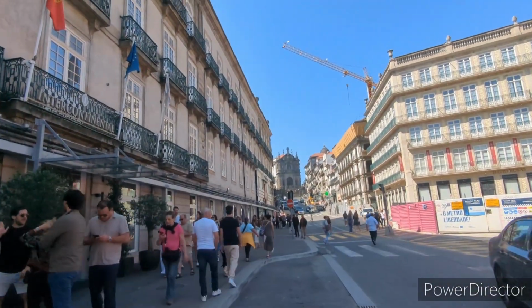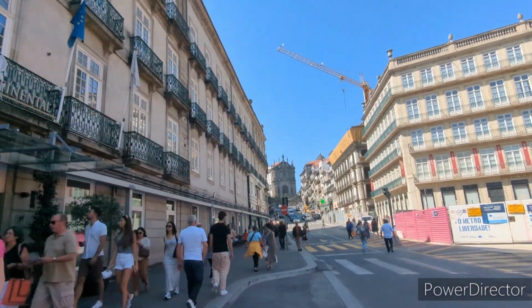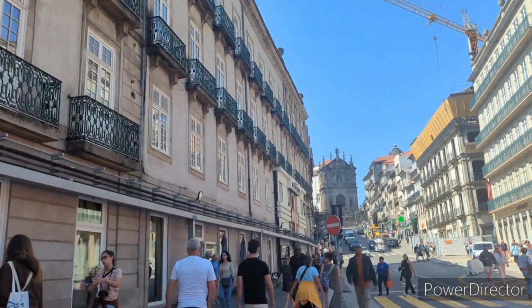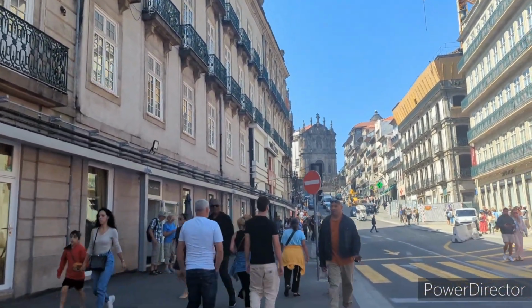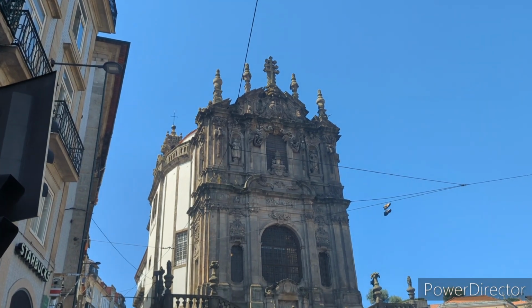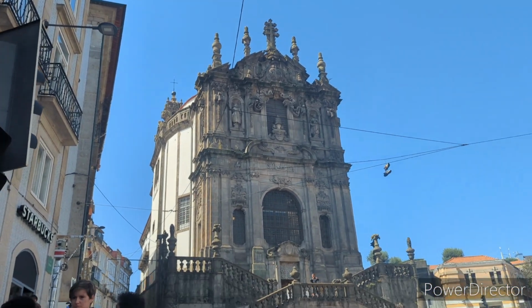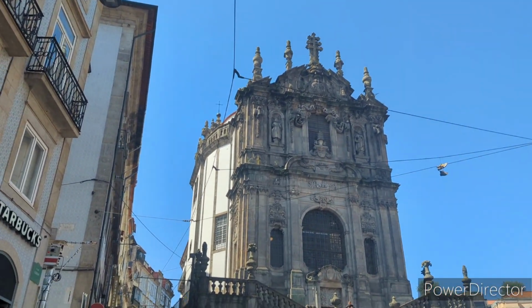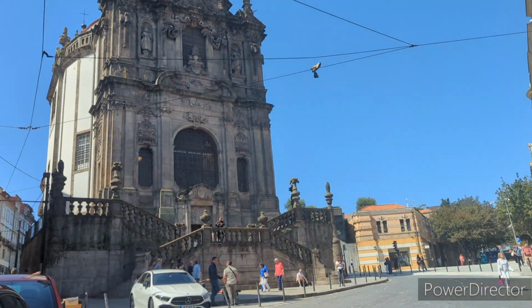Here's a notable piece of architecture, another church here in Porto. We're going to go in for a closer look here. So this is something like Torre dos Clérigos or something like that. I'll put the name of it on the video. Kind of hard to pronounce, but pretty cool looking.